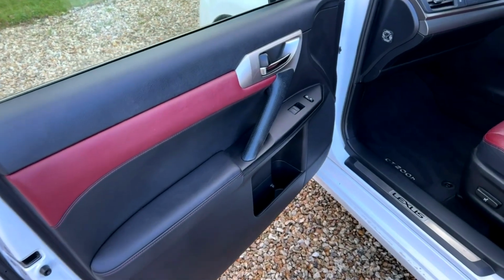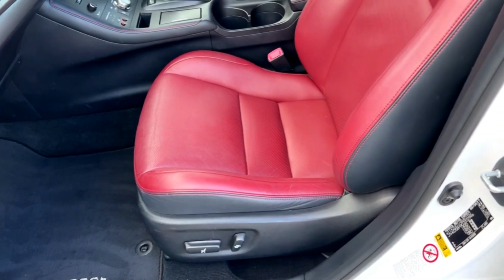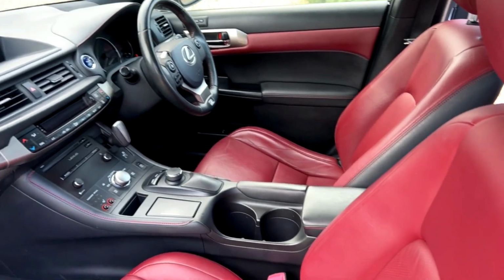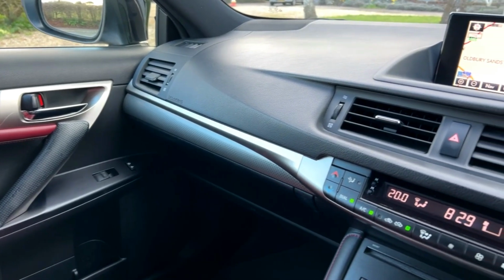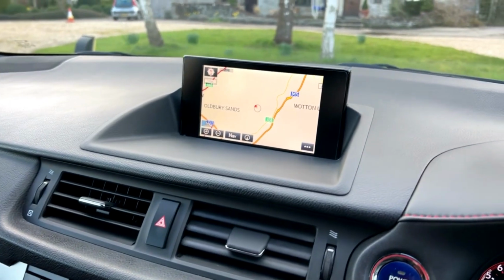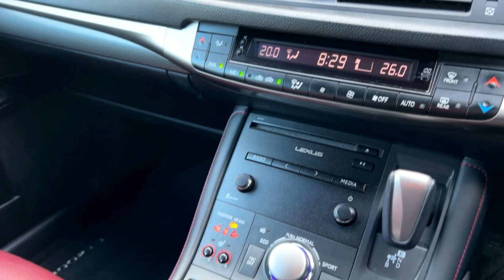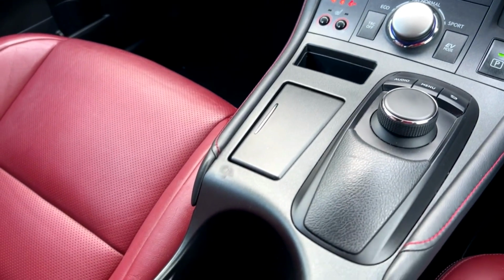Given the front and the passenger side, again, all very clean and tidy. Passenger seat there, in gorgeous condition. Finally, inside the car, absolutely stunning interior, really is. See there, sat nav working exactly as it should. And coming down the centre, I maintain this is one of the best interiors you're going to get in any car.